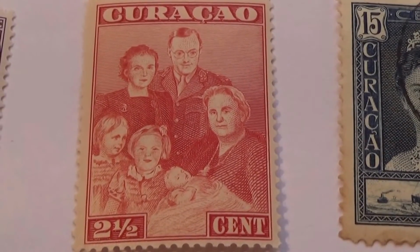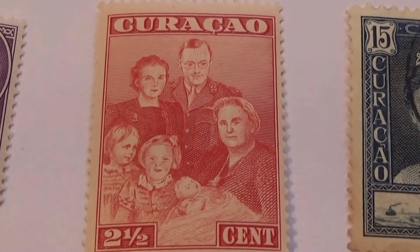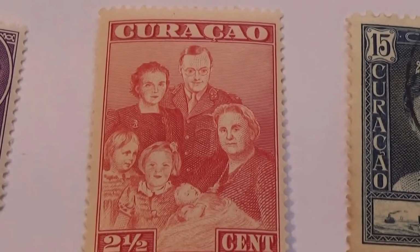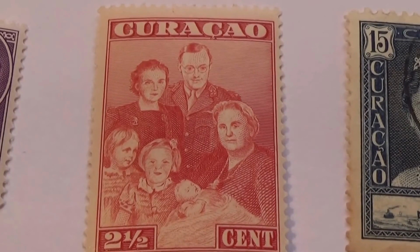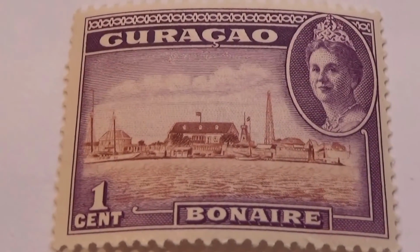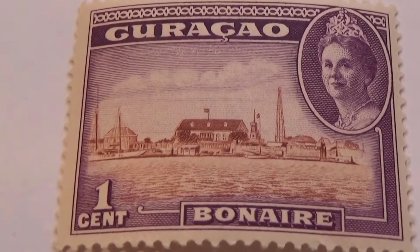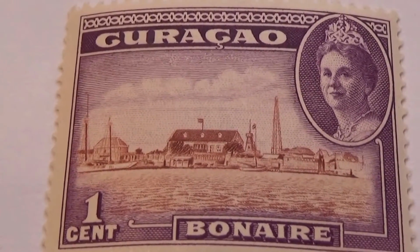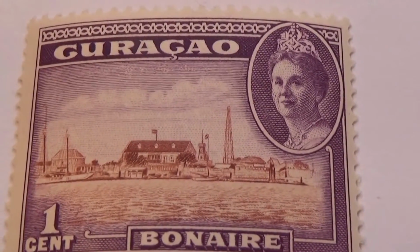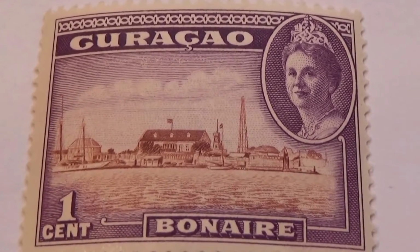Okay, then we have this 2.5-cent one. Whole family portrait. Can you imagine having a family portrait on a stamp? Unreal, huh? Okay, now you see the first letter is a C. And the 5th letter is a C. But when you look at it on this one here, don't they both look like they're G's instead of C's? This one's a 1-cent one. And this had to go through the double printing too. Once for the purple and white, and once for the brown and white. Showing a beautiful farmland there. Very different.